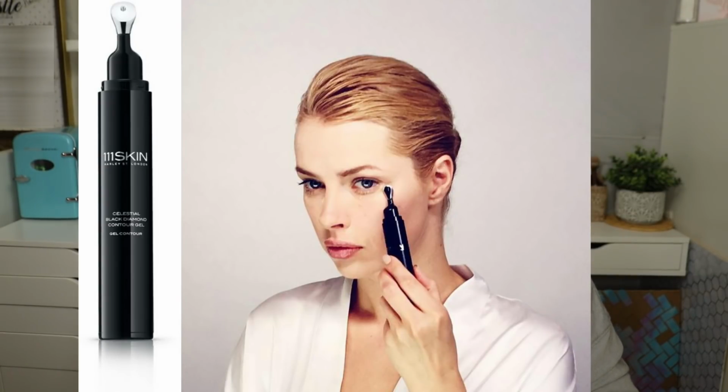The last item that we have for the base box, this is from 111 Skin. We've had them several times in the box, and they seem to be a subscription box favorite. Every box that I can think of at one point or another has had products from this brand. I think they're a little bit overpriced, but the quality is there for most of their products. This one is the Celestial Black Diamond Contour Gel.